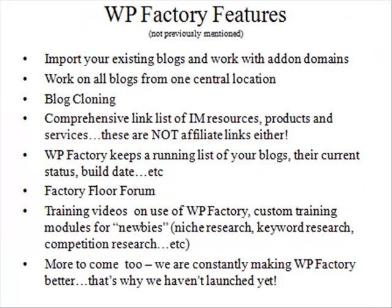Now here are some additional features that we haven't previously gone over. You can import existing blogs, and you can work with add-on domains. One of the biggest things that we offer is that you can work on all of your blogs from one location. You're not bouncing back and forth from FTP to cPanel, back to another cPanel for another blog, and so forth. We also offer blog cloning.